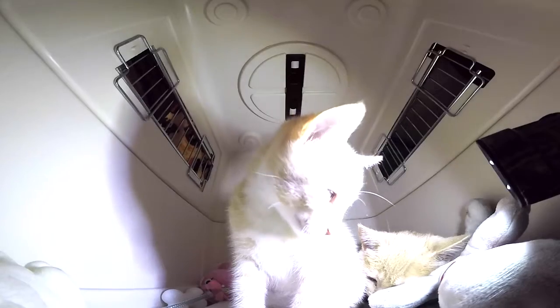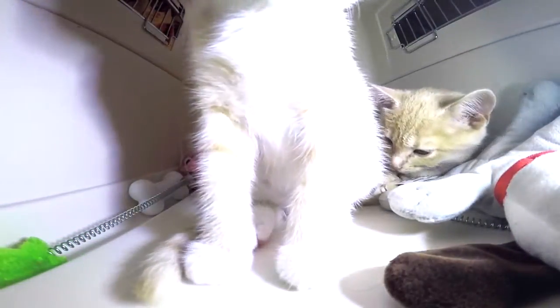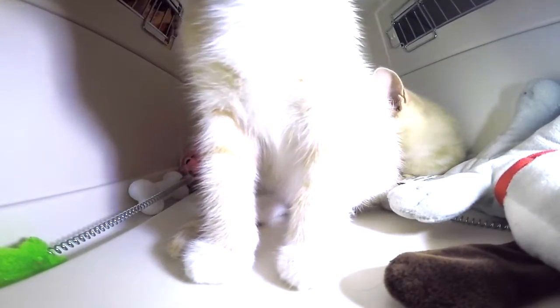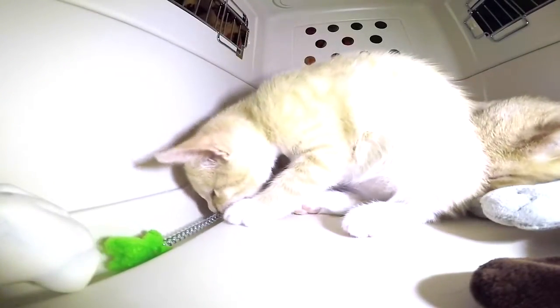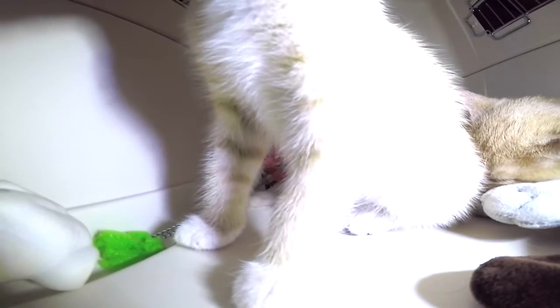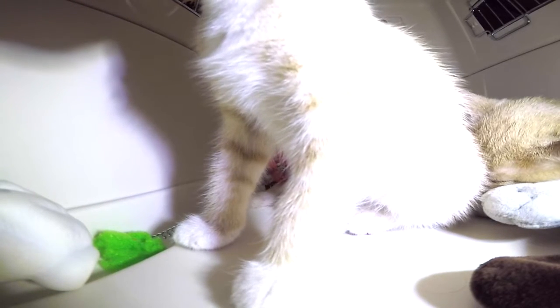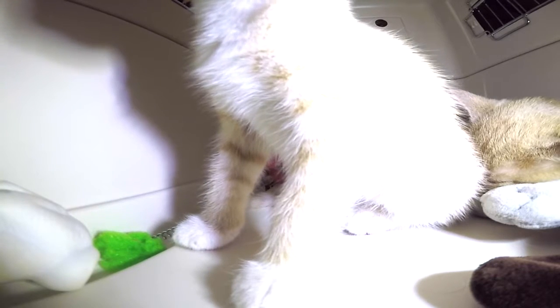Okay, guys, look at the camera. No, this mouse did. Can't see. Yeah. I can't see. Let's see what they do. Let's watch them. Let's watch him on the camera.